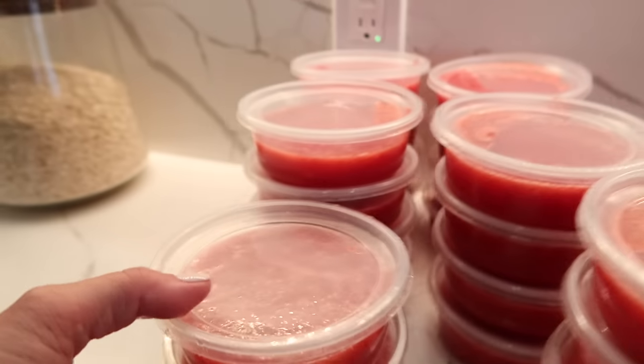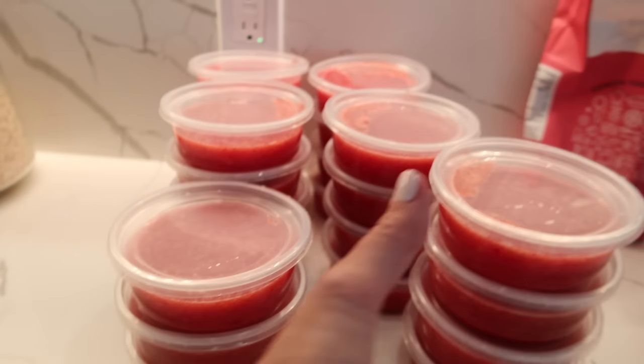This is what I ended up with. Quite a lot of jam, which is very exciting, and it did not take a lot. These I will leave set out, and then I'll put them in the freezer, and then you just get them out, and they're fairly soft. You can use it right away if you're not familiar with freezer jam, especially if you don't have room for canning or if you don't want to spend as much time.